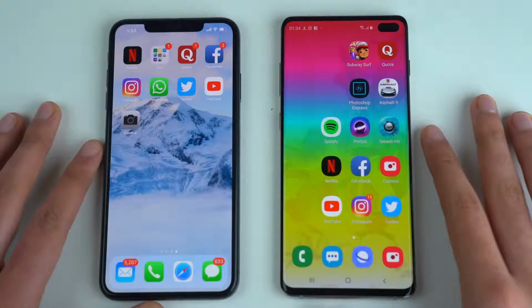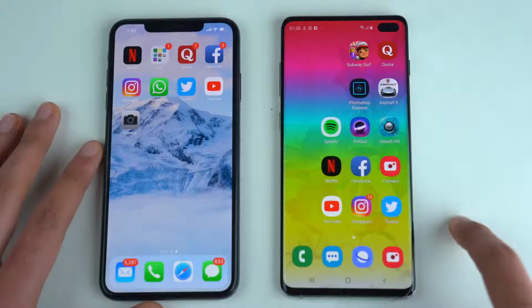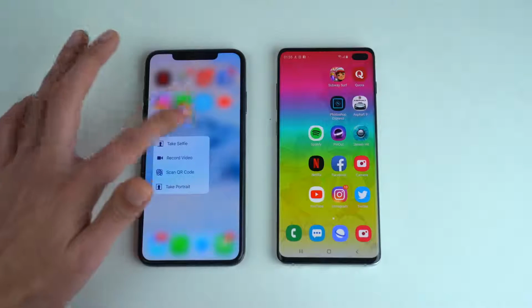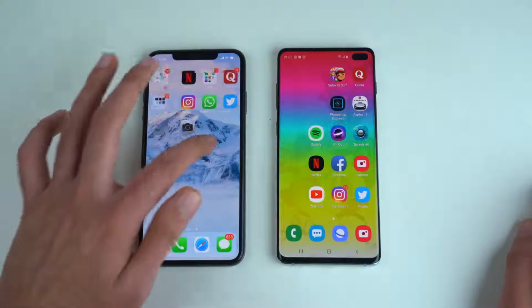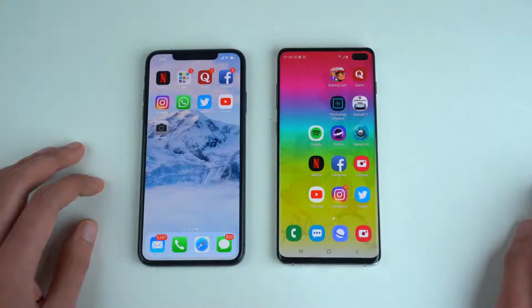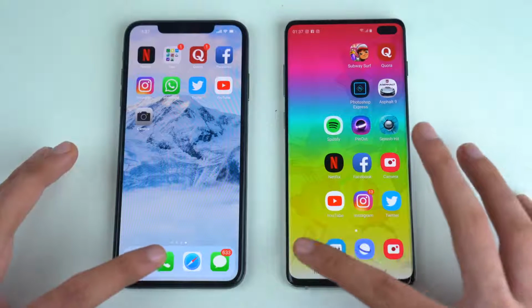Alright, so both phones are in position. Again, this is the Exynos 9820 model with 8 gigs of RAM versus the iPhone XS Max here, which comes with Apple A12 along with 4 gigs of RAM. But still, it is iOS. It has a lot of good optimization, so we'll see how it does in RAM management. Again, it has the latest iOS version installed. With that being said, let's open up some applications, starting off with the phone dialer.